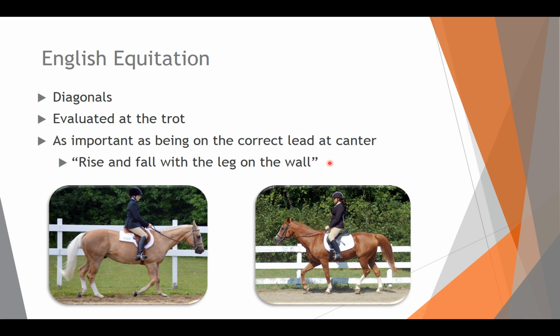So you'll see when we move into the penalties, there are 5 and 10 point penalties if they're on the incorrect diagonal, depending on the length that they go, because really for our English classes it is as important as being on the correct lead. I will note that this is critical for equitation.